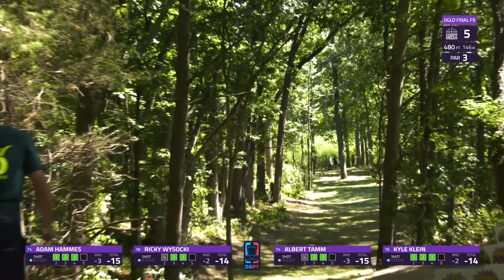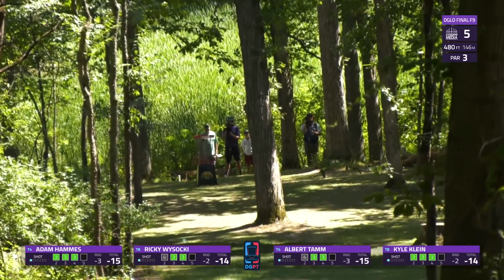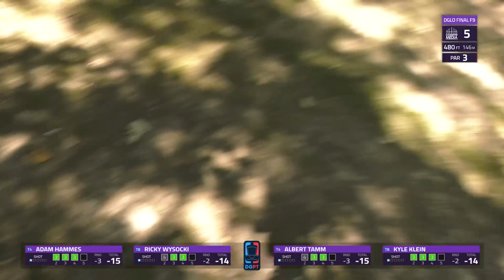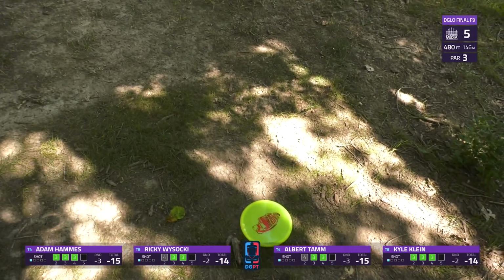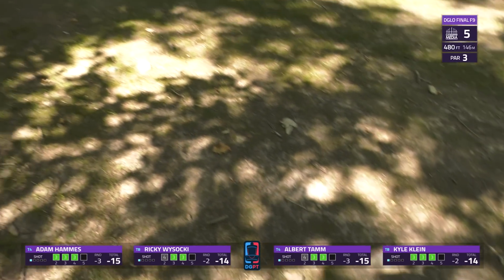This will probably be a good tee shot. His disc matches his shirt again. That's usually a good sign. Oh, a shot. Maybe there's something to that. Albert birdied hole one. Now we got a good shot with this disc match.